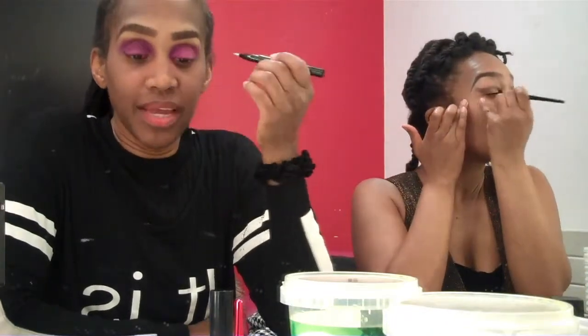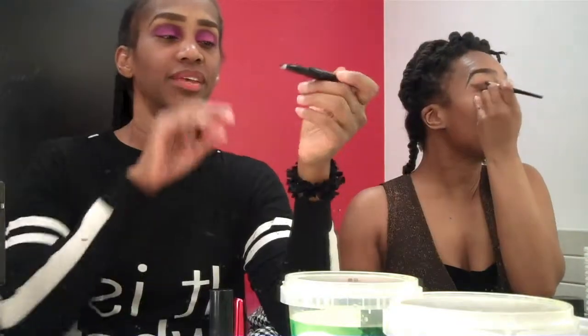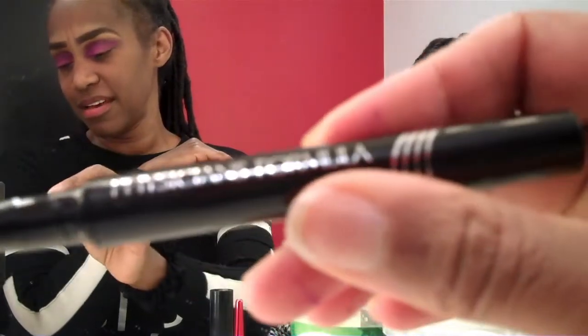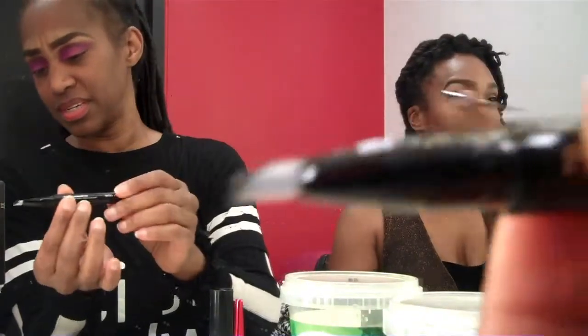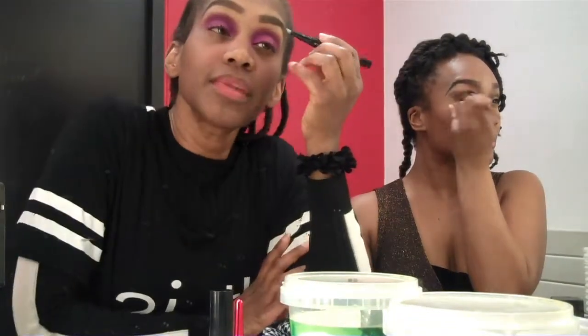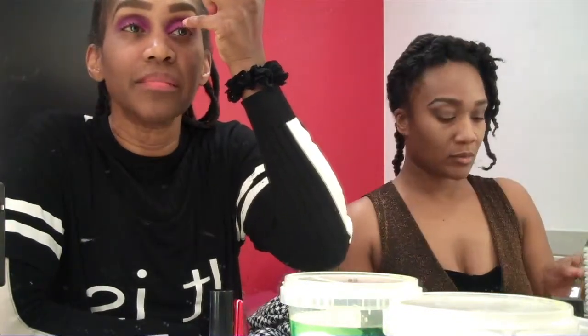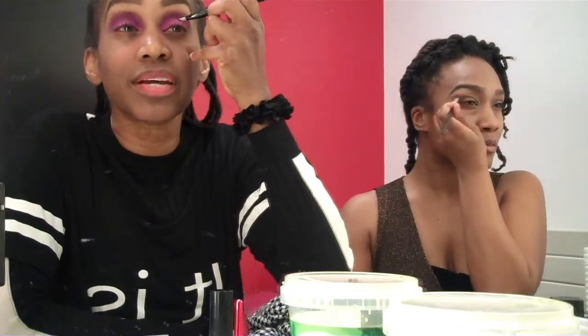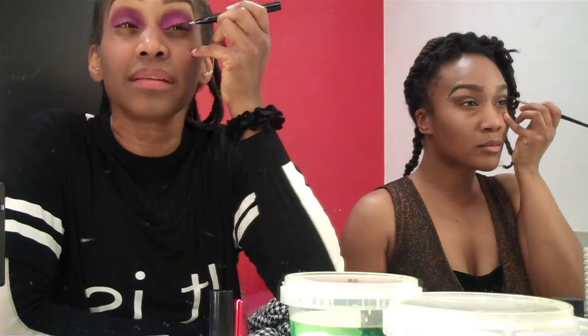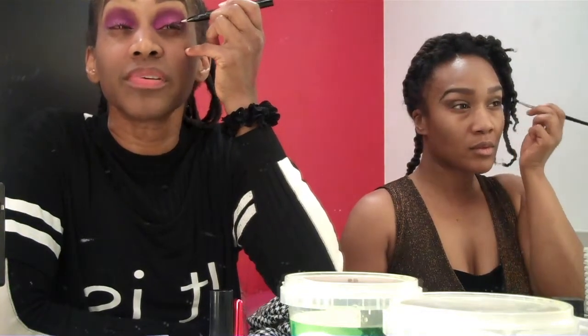So anyway, now I'm getting ready to do my cat. What I do with my cat is I use this Physicians Formula. It's a felt tip. You twist it, and this stuff oozes out. I love it. Now, I like to start the broadest part of my cat right where my eye is in the middle, that's where I'm going to have the widest. So I start right in the middle of my eye. This is my little technique. And it's going to be an exaggerated cat, because, once again, this is show business. I'm a messy cat right now.